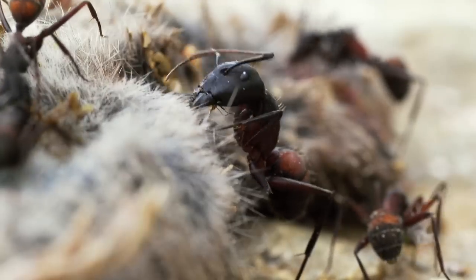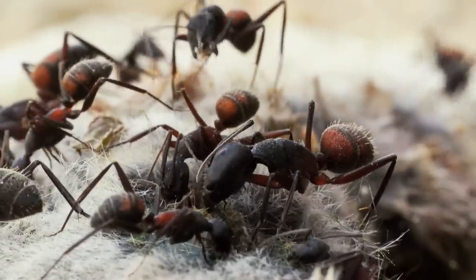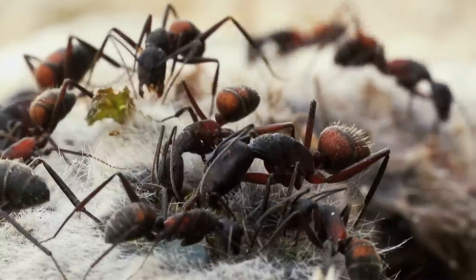This group of ants has found the carcass of a shrew, and little by little, they're gradually cutting off pieces of hair, skin, and meat with their mandibles. The colony will profit from anything that they can take back to the ant nest.